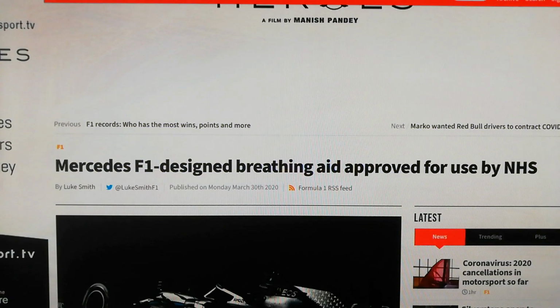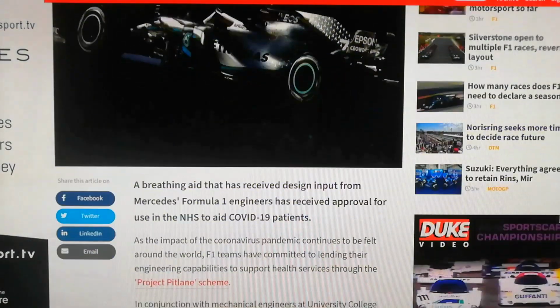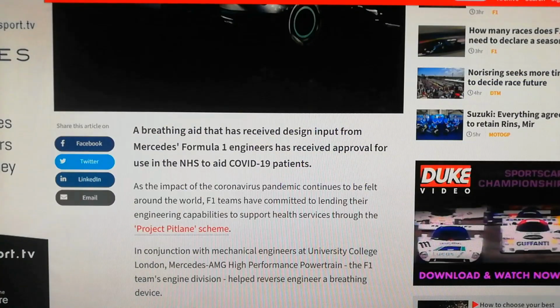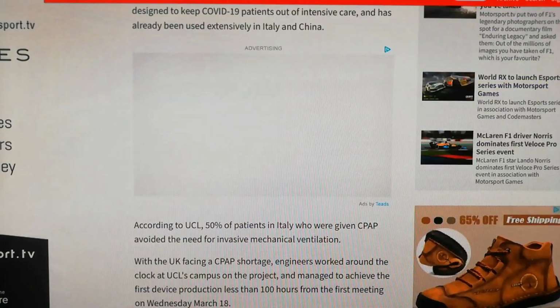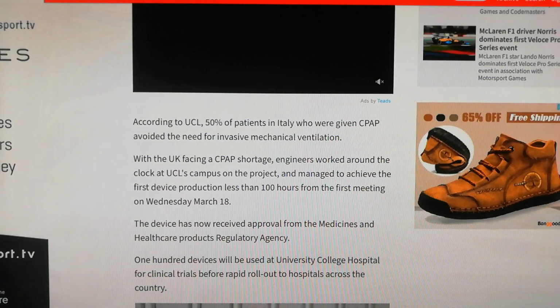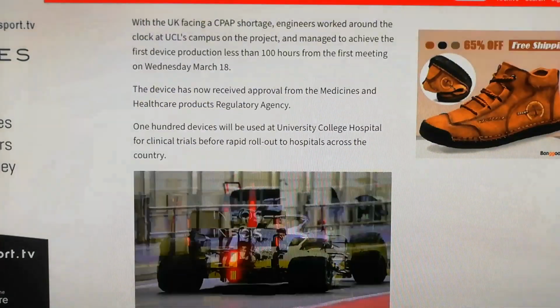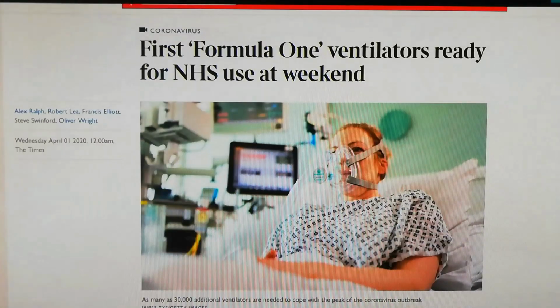And Mercedes F1 designed breathing aid approved for use by the NHS, and that came in 2 days ago from the time that I'm recording this. That came from the Project Pit Lane scheme with UCL, the CPAP breathing aid. The UK was facing a shortage, and they managed to achieve the first device production in less than 100 hours from the first meeting on March the 18th, and it's received approval from the Medicines and Healthcare Products Regulatory Agency. Whenever that was reported a couple of days ago, we're now at this stage here.